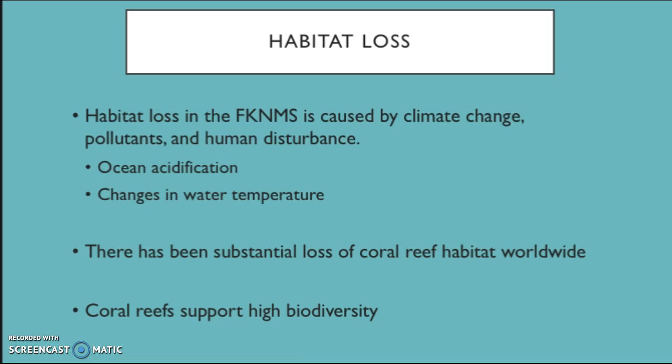Habitat loss is what occurs when a habitat is changed into a form that cannot support the organisms that originally inhabited that area. Humans can cause habitat loss with landscape modification, by inducing climate change that can affect a habitat, and by polluting habitats. Habitat loss within the Florida Keys is caused by changes in ocean temperature, ocean acidification, pollutants, and daily human disturbance. Many of these factors combine and result in serious habitat damage that affects the entire ecosystem.